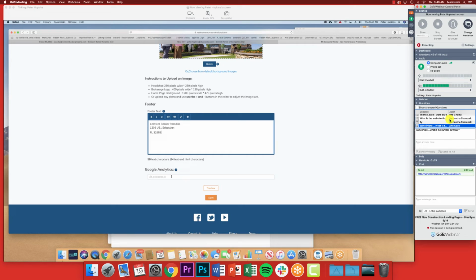If any of your agents are planning to use Google advertising to promote their new construction website, then this is where they would put their Google advertising analytics code. You just paste it in there, and then you click save.